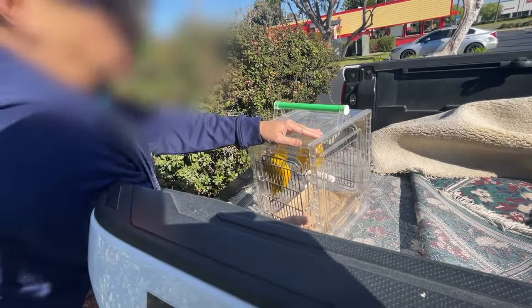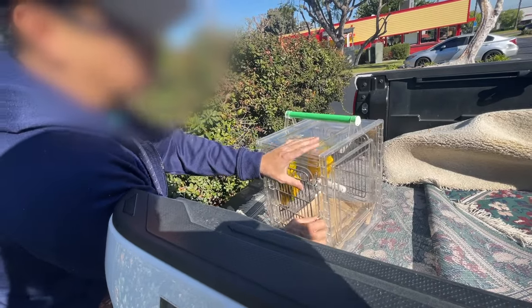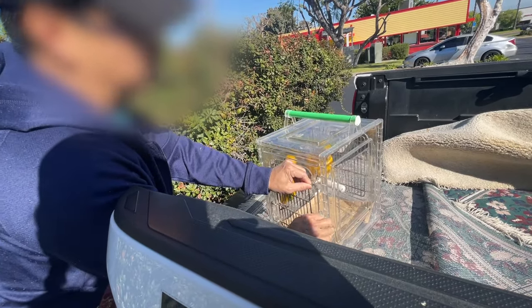First of all, I asked him if they are flighted. He says yes, but they can't fly. Are they clipped? No, they're not clipped. They don't fly. They fly well. But they fly well? They fly real well. Be careful. They fly very well.